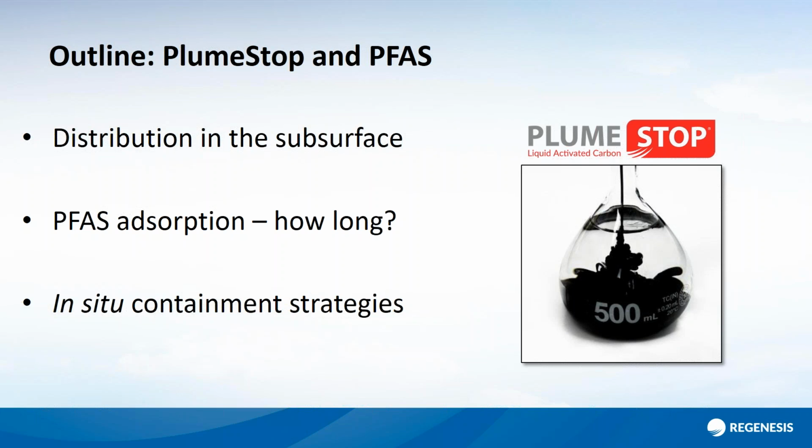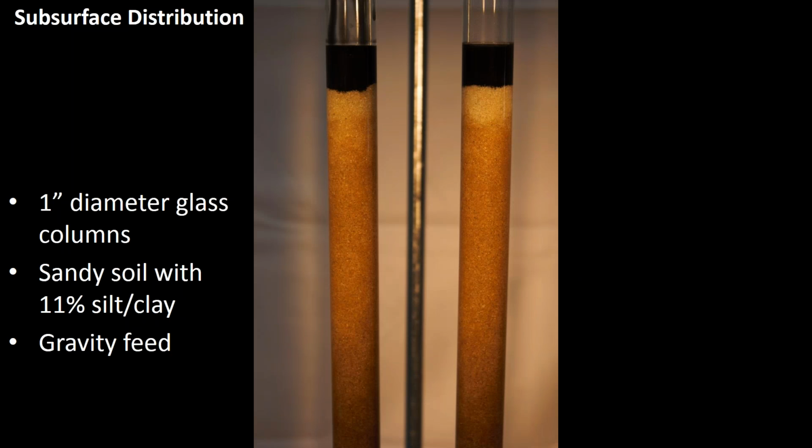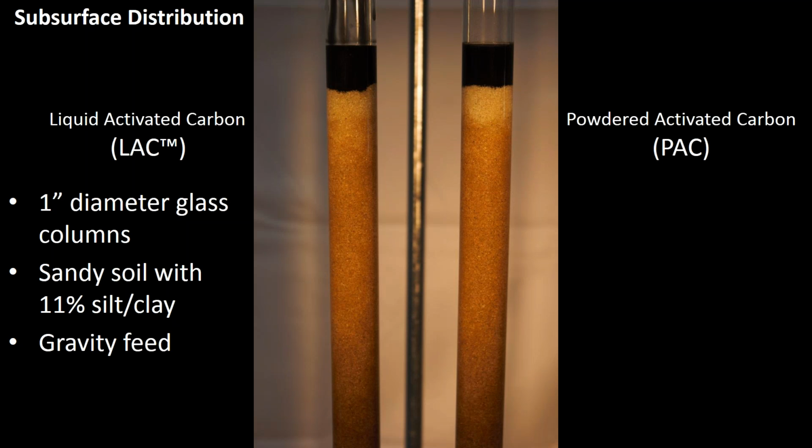So a good place to start when we're talking about the distribution is this simple column test that we've run in our lab. And so these are soil columns that are mostly sandy, but they're not clean sands. They do have silt and clay within them. And they're operated completely by gravity feed. So at the bottom you can't see it, but there's a little stopcock at the bottom that can be opened, allowing it to drain. And for this demonstration, we have liquid activated carbon on the left and a commodity powdered activated carbon on the right. And in both cases they have the same total amount of carbon as a slurry, which will be applied to the column and then flushed with a few pore volumes of clean water afterwards.